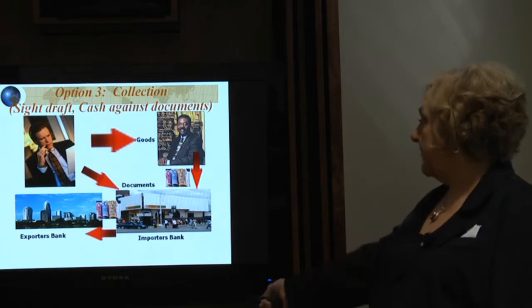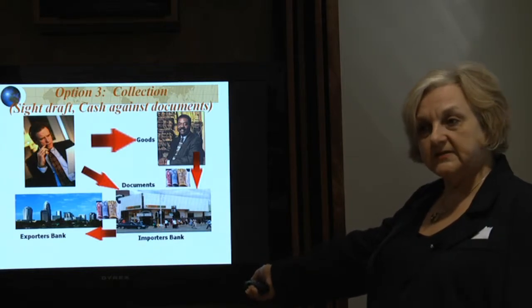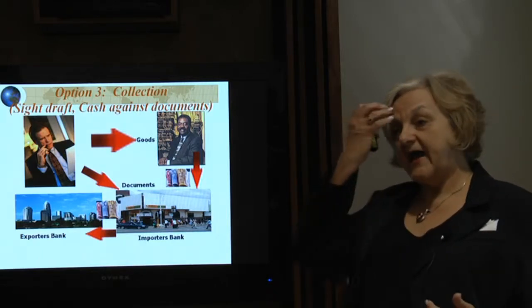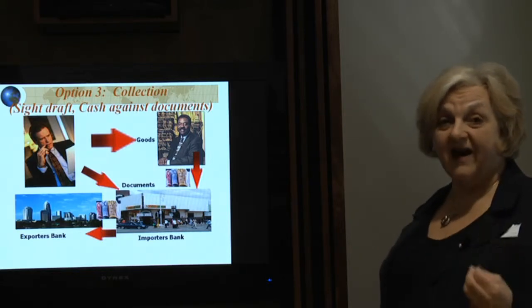Now let's use the example of 30 days. Your buyer comes in, picks up the documents, signs a promissory note. In 30 days, he doesn't come in and pay. In that case, you can file a claim with the U.S. government and be paid 95%.